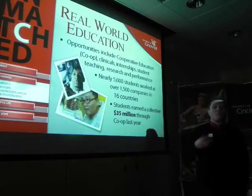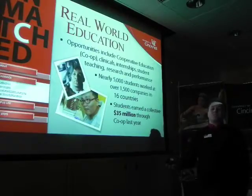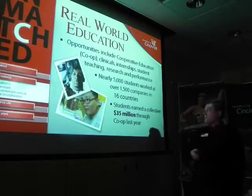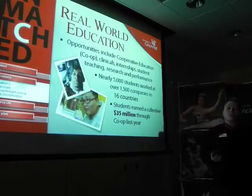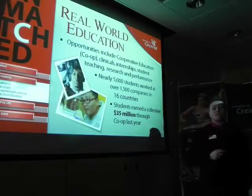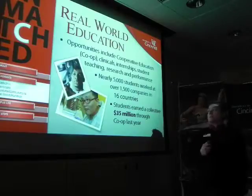To be able to experience something different, to see how different companies do it, to see how different places do it, and really take that all into account as well. Now, as you can see as well, students last year earned collectively over $35 million at the University of Cincinnati, right into their pockets, and really making fantastic experiences here.